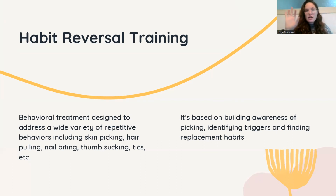One of the most prevalent ones is skin picking disorder. And so basically, the key elements of habit reversal training is first you build awareness of your picking through, I mentioned self-monitoring earlier. That's a huge element of habit reversal training. And then through that, you identify different triggers that lead to an urge to pick, or lead to the actual picking behavior itself. And then you find healthy replacement habits. And okay, it sounds simple, but it's a process in which your therapist follows you and supports you through this.